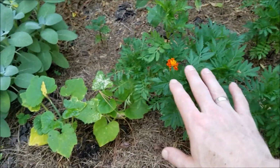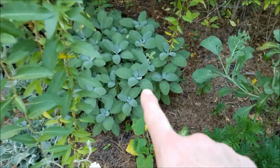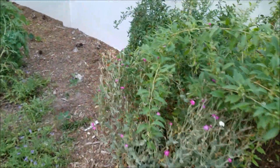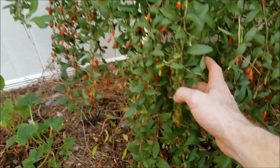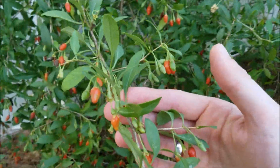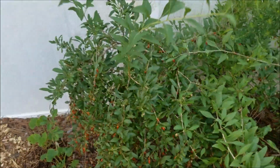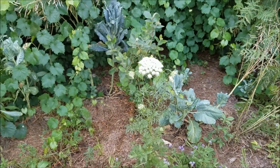We've got other companion plants here like marigold growing with our squash and other kitchen herbs like sage. So like I said, I want to highlight a few things. The goji berry are coming on hard and heavy. This has been the heaviest year of production we've gotten off of them so far. And what we do is we pick these and we will dehydrate them. They kind of shrivel up, turn into a little raisin, and that's how we eat them basically.